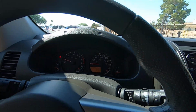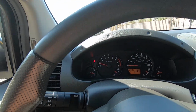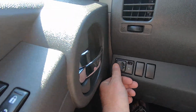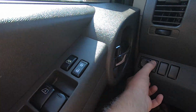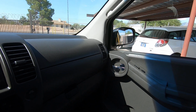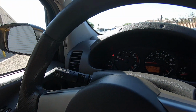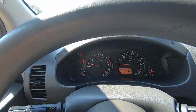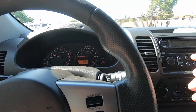Man, the AC is awesome. It's freaking hot today. It was supposed to rain earlier than this, and apparently it's not going to rain anytime soon. So here's the mirrors. Out, in, up, and down. Other side. Out, in, up, down. That works fine. Let me get my seatbelt on here. There we go. Seatbelt on.